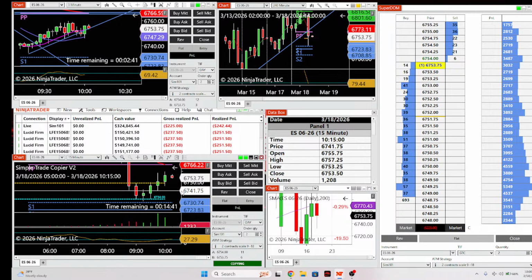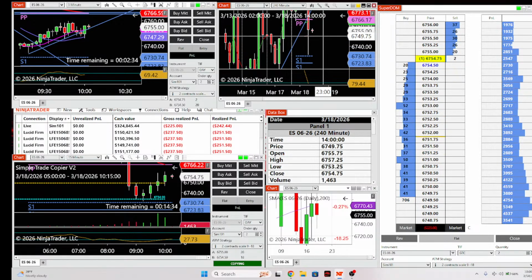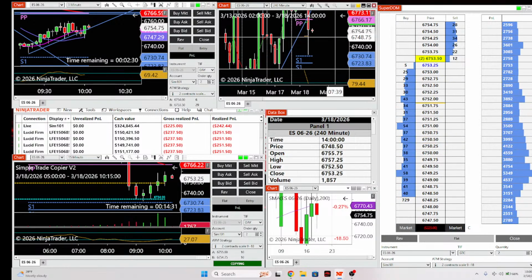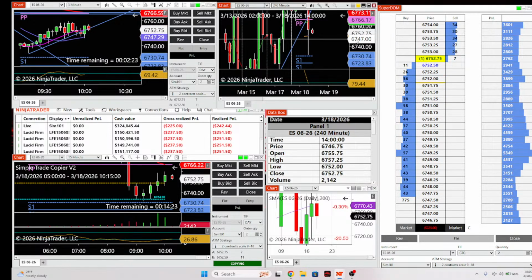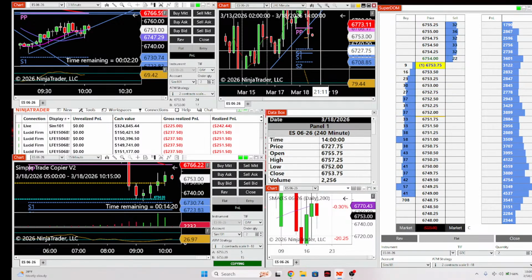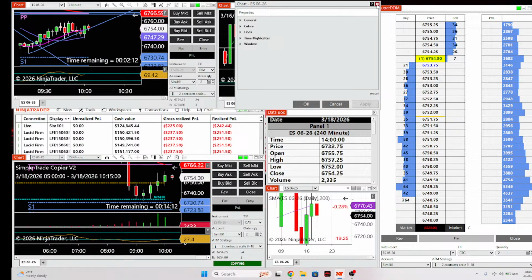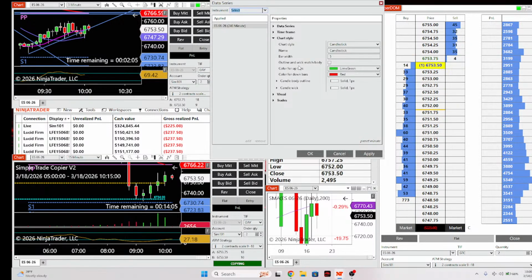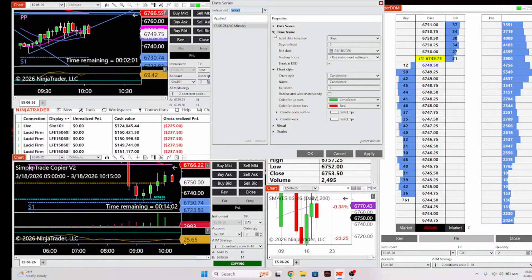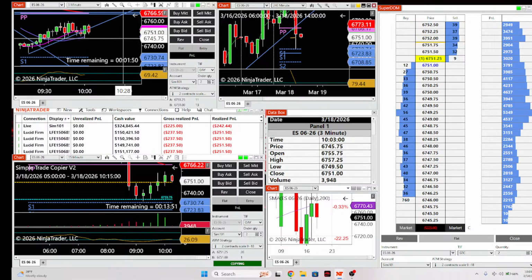Popped up. Head of the 4-hour bar. Right here. You know what? This is what I need to do real quick. Okay, don't look like it's gonna move yet. Yes it is. It's moving. There we go. Do we stay above this 45?